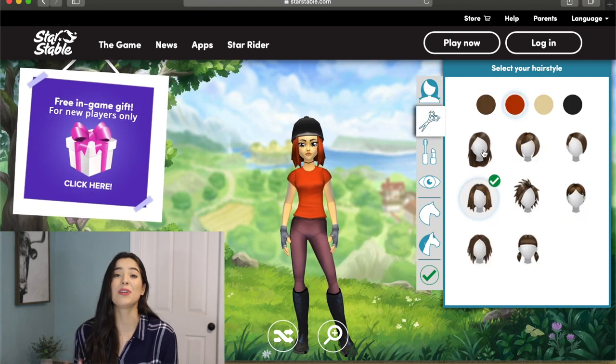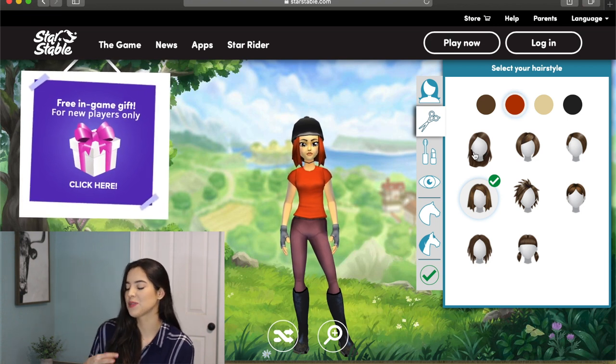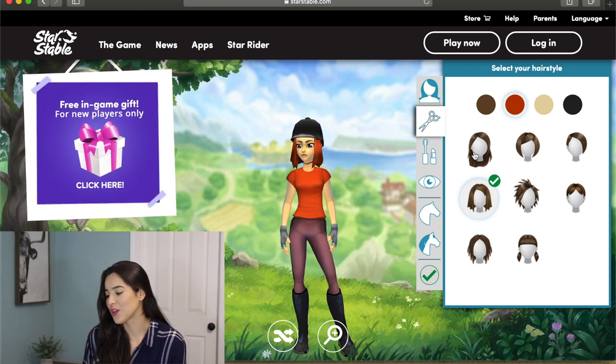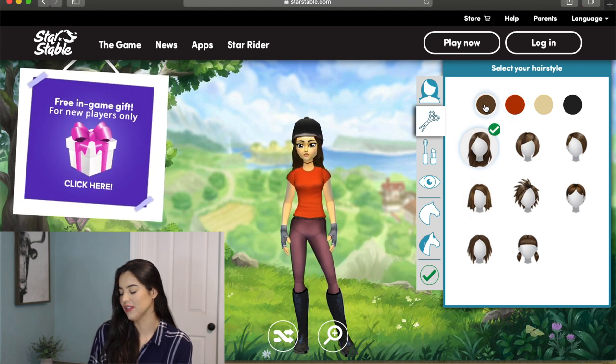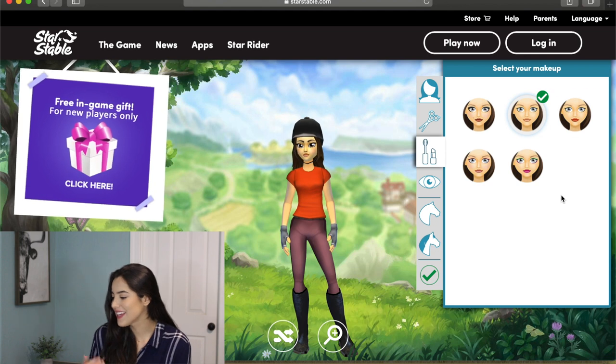All right, I'm in desperate need of a haircut right now, but I'm gonna try and match myself as much as possible. I'm gonna try and design myself. So, long hair, brown. Long brown hair. Perfect. Makeup. Ooh, we get to be fancy. I don't know what to pick.